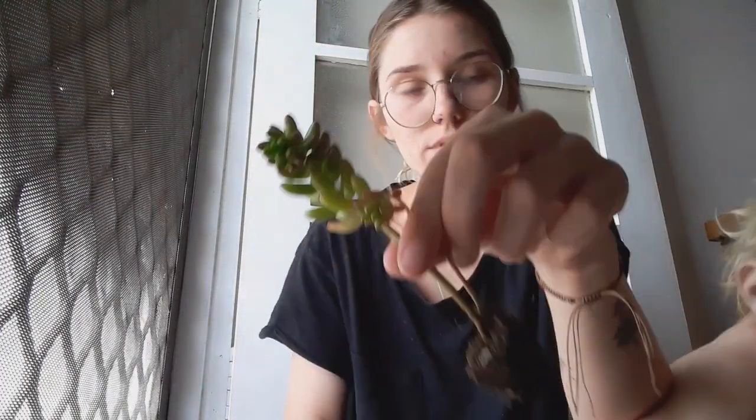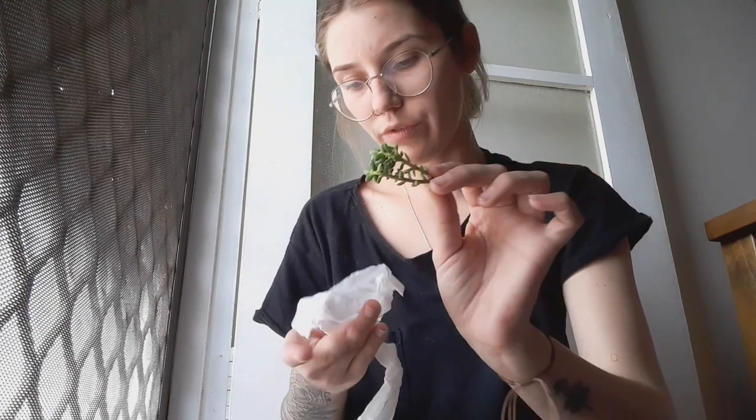This one is a red jelly bean. The jelly beans are my favourite. I have a few of them already, but I just wanted to order some more. This is the jelly bean. They're all in really, really good condition. They're not broken and looking dead and wilted. They all look like very healthy plants, which is a good sign.